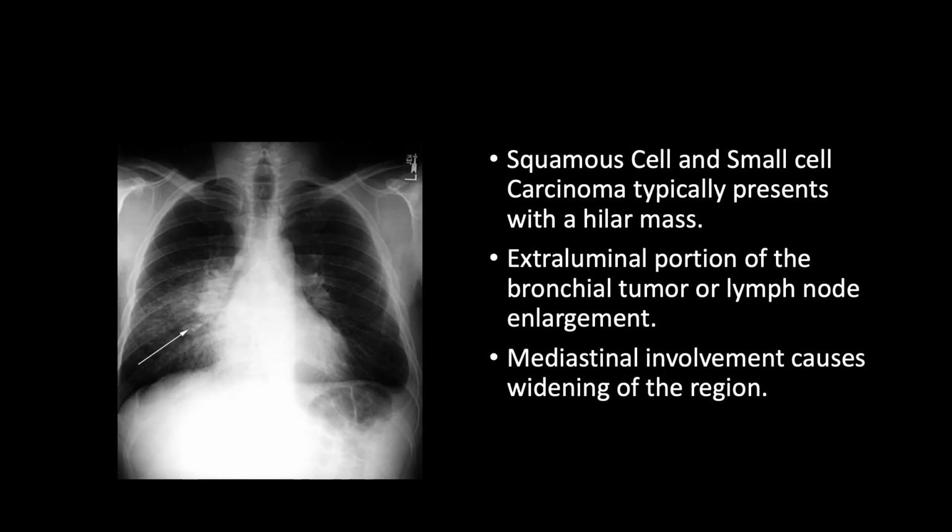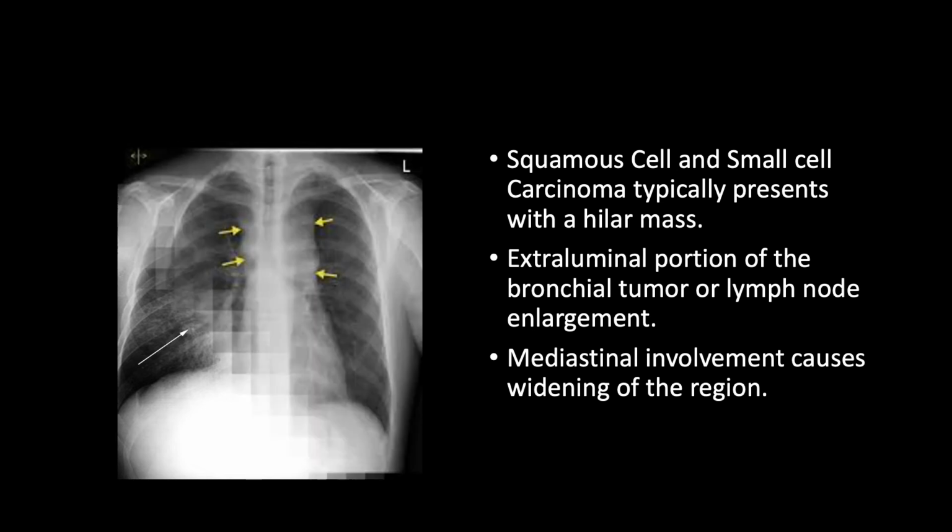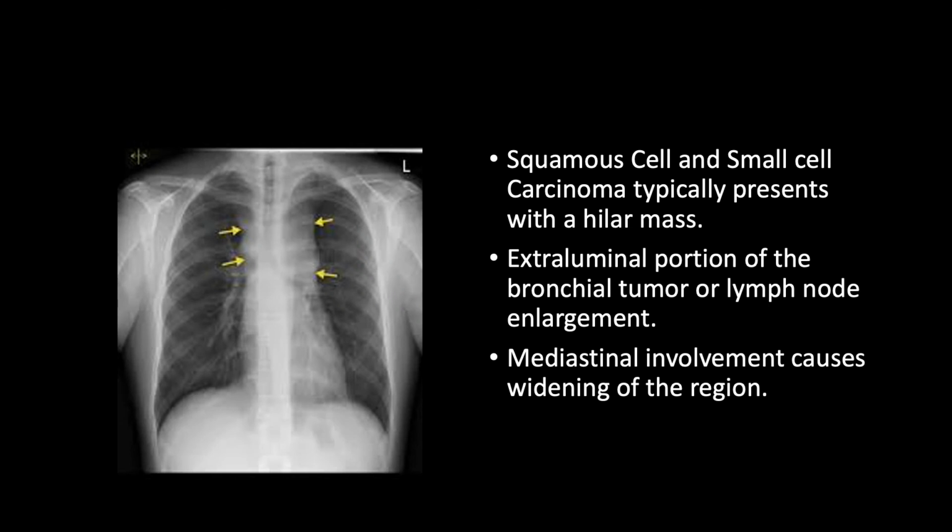Because squamous cell carcinoma and small cell carcinoma arise from the central bronchi, the majority of these types of bronchogenic carcinoma produce a hilar mass. The hilar mass represents either the extraluminal portion of the bronchial tumor or hilar lymph node enlargement from metastatic disease. Extension of the hilar lesion into the mediastinum or the presence of mediastinal nodal metastasis can produce a smooth or lobulated mediastinal mass. Marked mediastinal nodal enlargement producing a lobulated mediastinal contour is characteristic of small cell carcinoma.